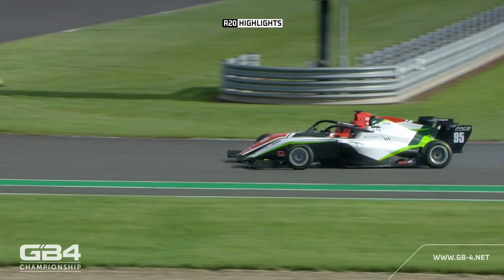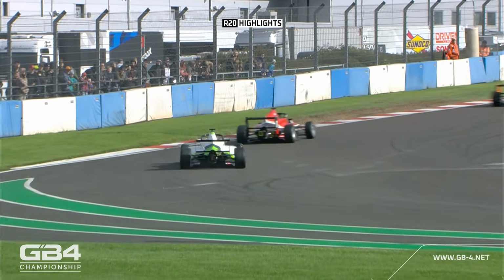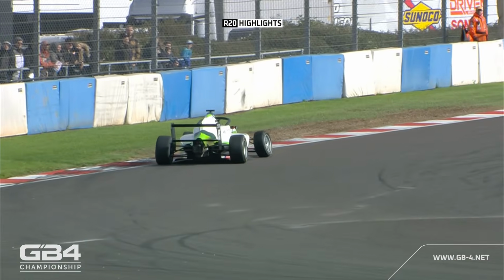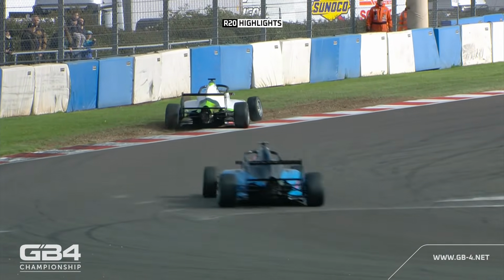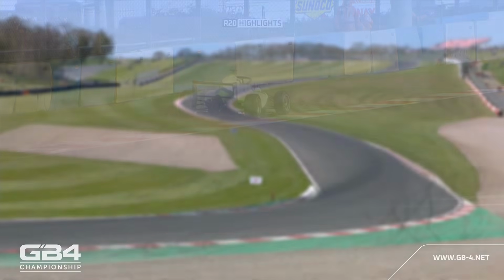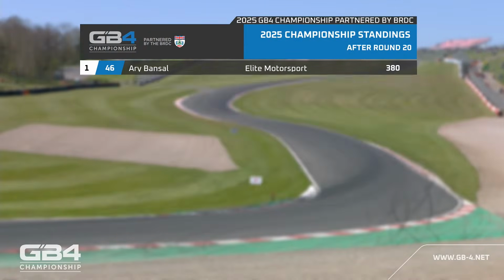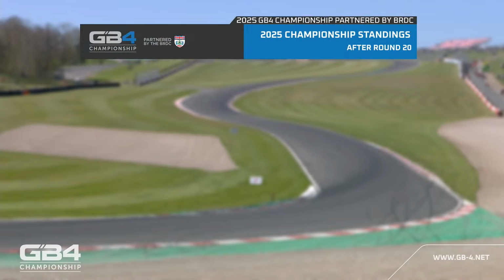Flame Auricular late in the race would make contact with the number 95 of John O'Donnell, who would be a retirement from the race courtesy of it. It would bring out the safety car and eventually the red flag as well. So we'll take a look at the provisional standings, of course, after the race.